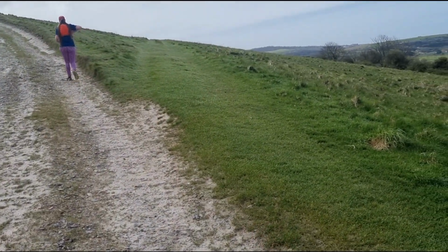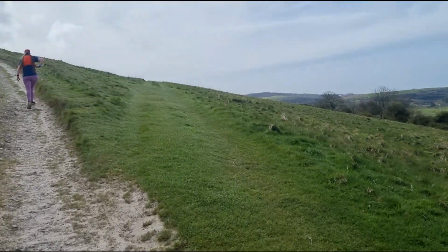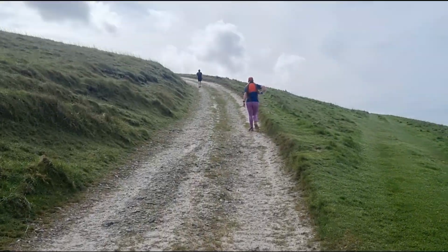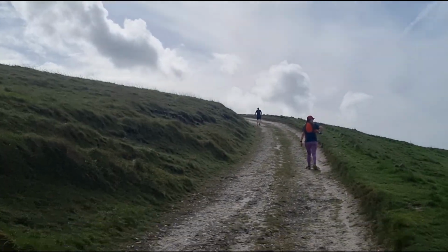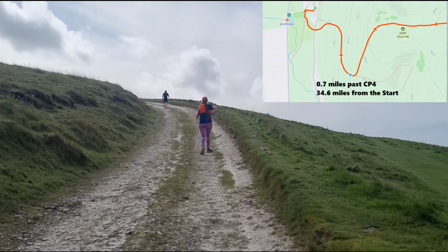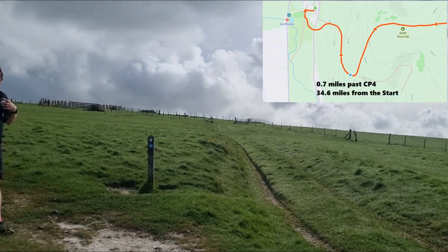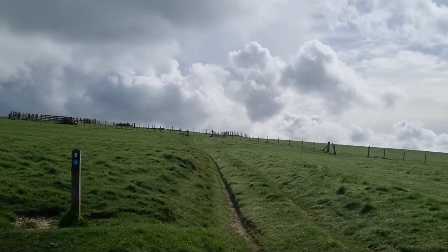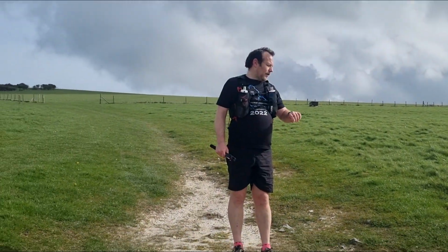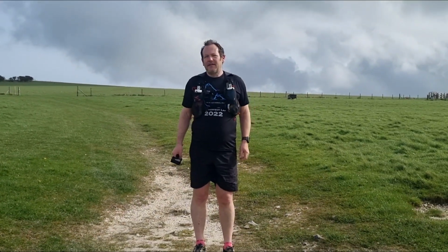Half a mile in, and the only place where it could really go wrong here will be, you don't go down there where it's a path, just follow the chalk path straight up. No escaping this hill, I'm afraid. Gotta do it. Right, once we get to the top of that chalk bit, we're not going straight ahead. It's at about 0.7 miles. We're turning left and going along that way, where you can see Phil now.